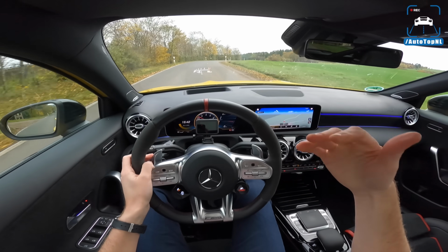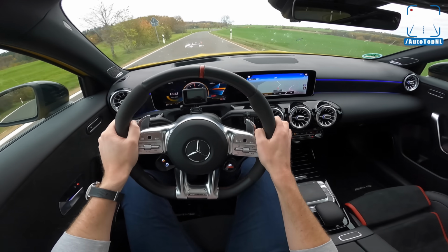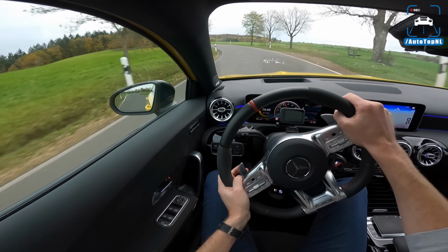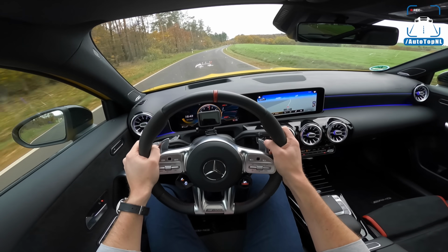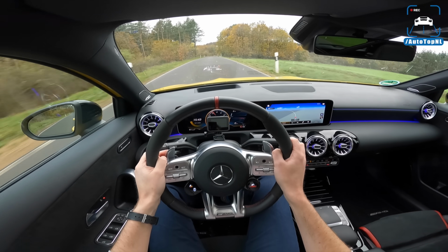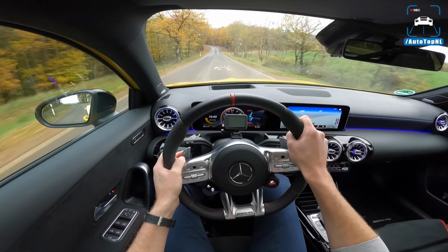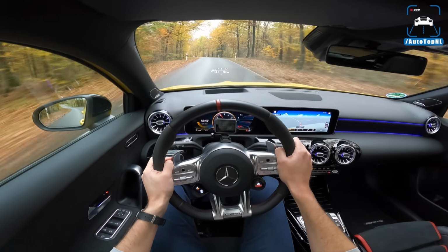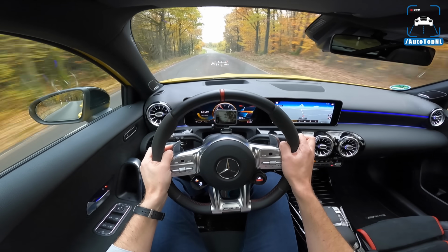Yes. So the stock A45S is already a really aggressive hot hatch, but with this little bit of added power, those more aggressively set up springs and dampers, and this exhaust, it does give you a lot more of a racy hatch feel. And the guys at Poseidon track this car on a regular basis, and I have to say, I think it would be a lot of fun.